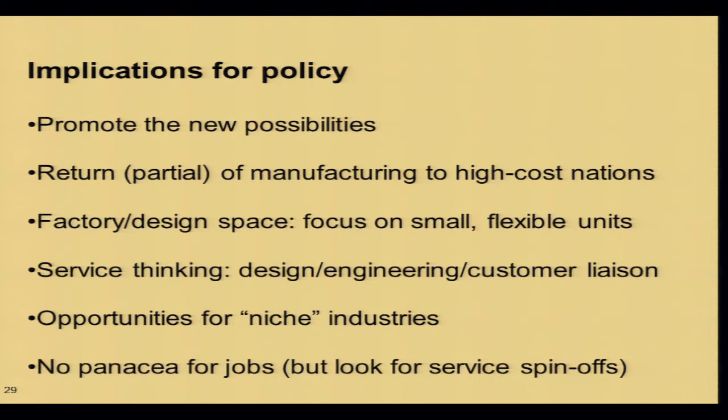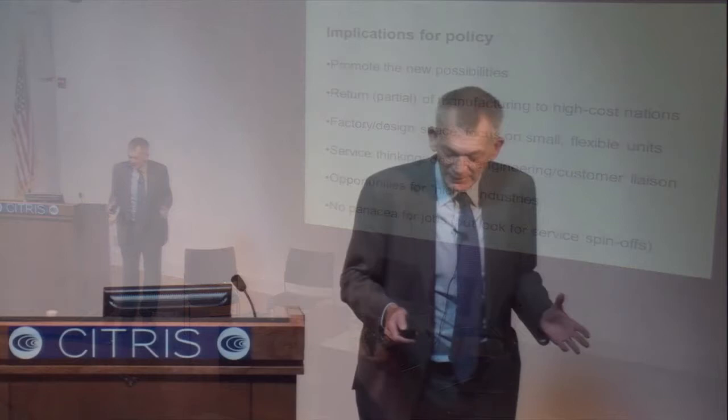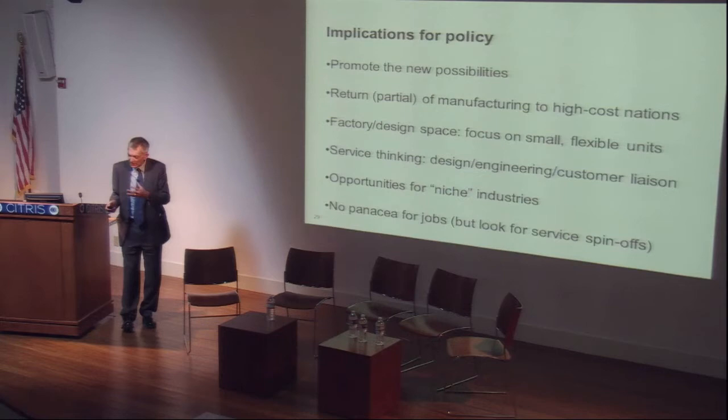So what are the implications for policy? Very quickly, I think if I was in charge of policy making, looking at new manufacturing ideas, one of the things you've got to do is just accent what the possibilities are, talk about the role models of those companies who are doing interesting things. You are, I think, going to see a partial return of manufacturing to some of the high-cost nations who have lost out over the last 20 years as a lot of manufacturing has gone off to other places such as China. Small, flexible units are going to be the norm.